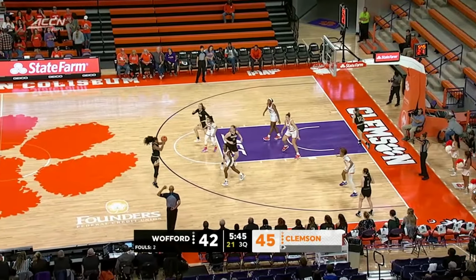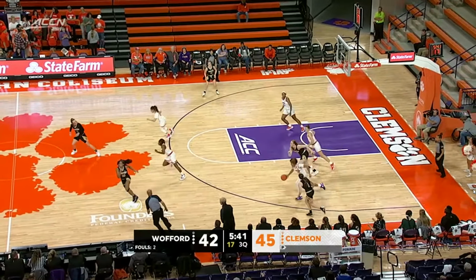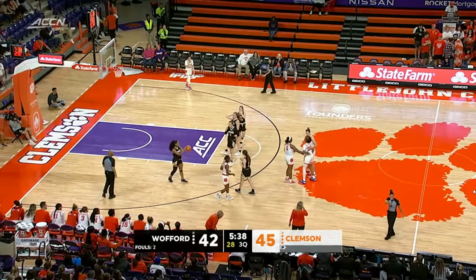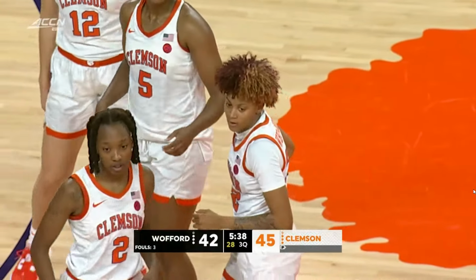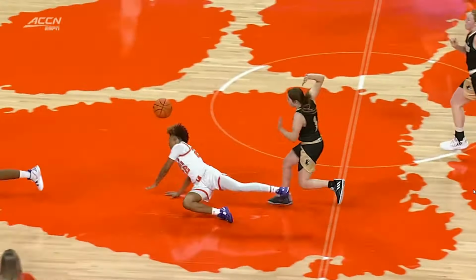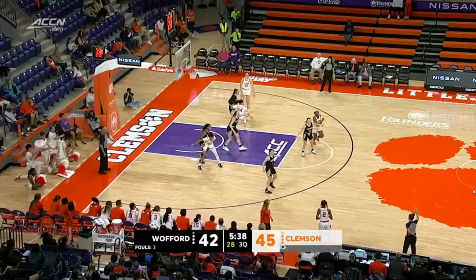Yep. Time to lead for Wofford with 12. Ott leading the way with Clemson. There's a turnover. Poor pass inside there by Carmen, and then a reach-in foul from behind. And we'll go against Schultz. That was an ugly fall right there. Nasty. Nothing good about that at all. She did trip her. She didn't mean to, really.